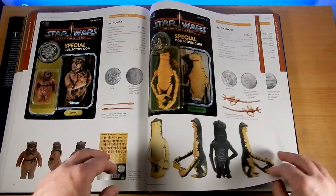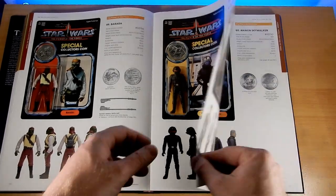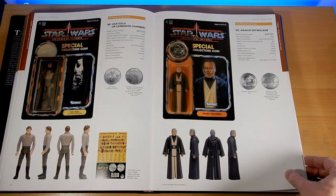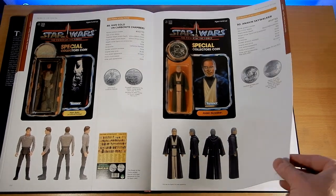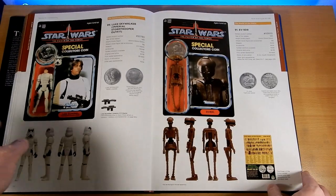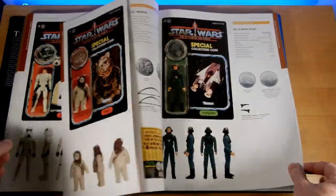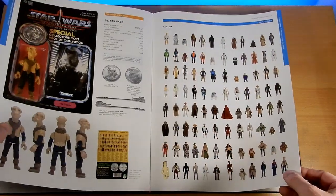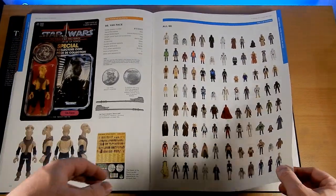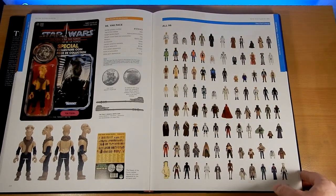Romba, you have a Mana Man. Everyone loves seeing the Last 17. The Anakin Skywalker, particular favourite of mine. Really, really nice stuff. And everyone's favourite Yak Face. It's all 96. Beautiful, beautiful picture there.